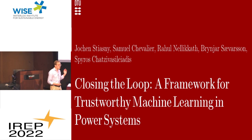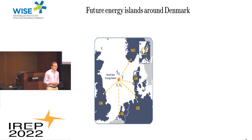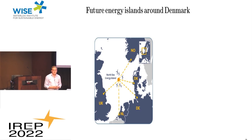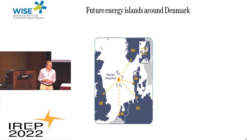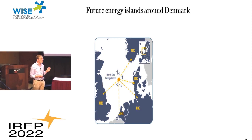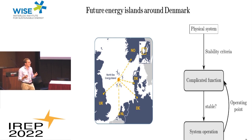And actually, Denmark is a very nice place to start, because recently the government and grid operators decided to build a so-called energy island, which is a project to build large offshore wind farms that are connected on an artificial island and then connected to the mainland via HVDC links. And the big question is, how can you incorporate such an already very difficult system into our power system operation? A particular problem, of course, is stability, because it's a low inertia or even zero inertia system. And it's just a complicated function that we have to evaluate for the subsystem to determine if it's stable or not.